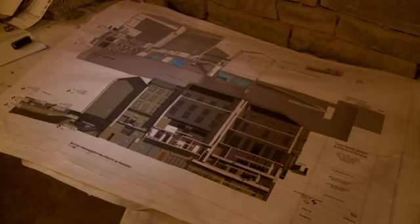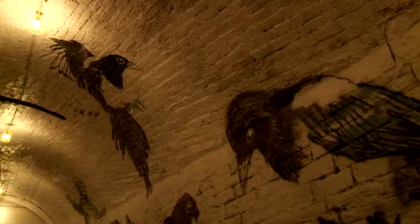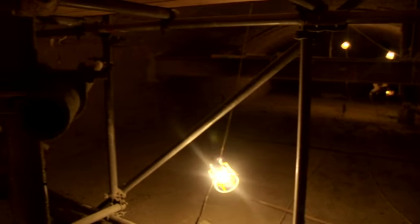The cells will be a feature of the new shopping quarter, but one of the first things visitors will see is the wall paintings by local artist Trafford Parsons, who's been researching the creative history of the tunnels.